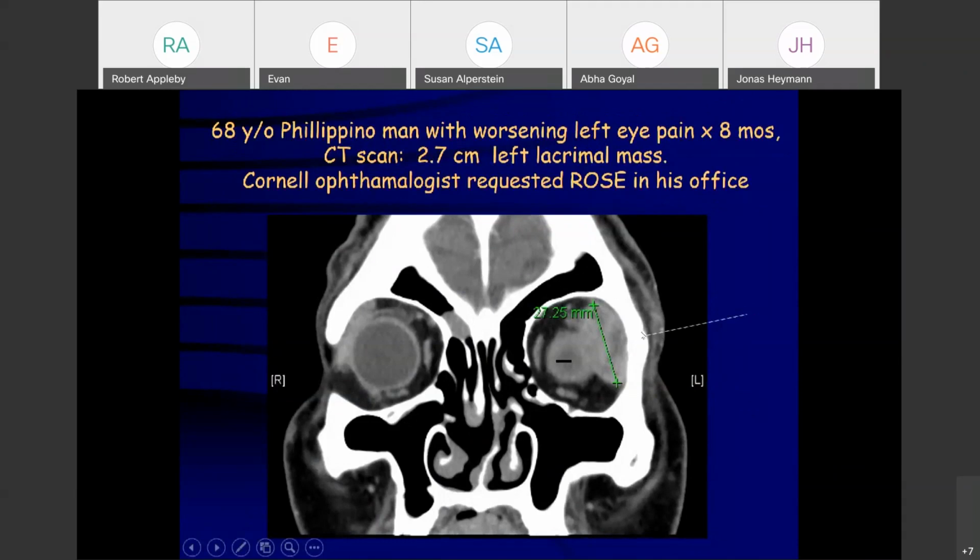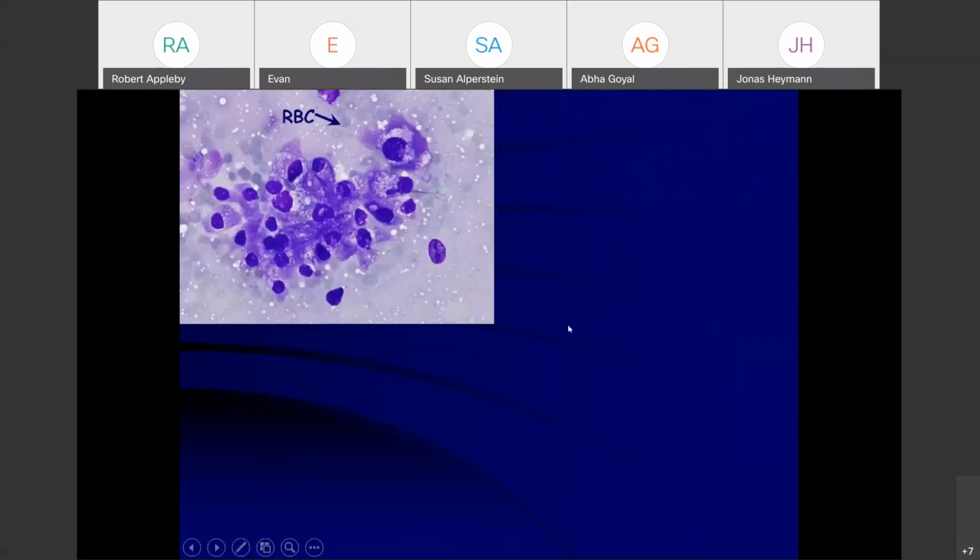An ophthalmologist requested on-site evaluation in his office. It's a Filipino man with worsening left eye pain for 8 months. CT showed a left cranial mass. So I'm doing needle aspiration in his office. And then this is the Diff-Quik. You see blood cells, you have big malignant nuclei with a lot of secretion.